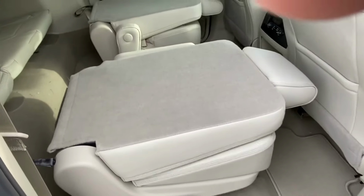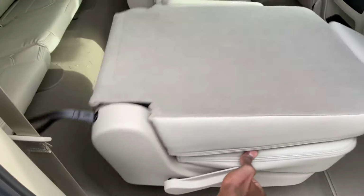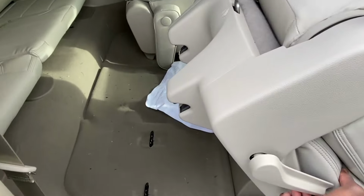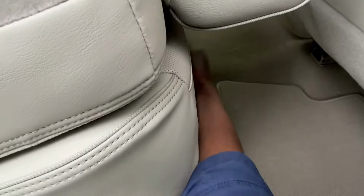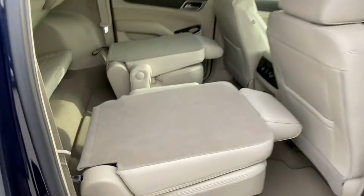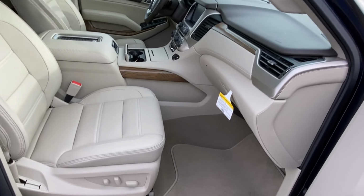Here, if you want to pull the seats up, you just pull on this hatch right here. You can either fold it or pull it up from right here. And here's your passenger power seat. Both of your front seats are going to be heated and cooled.